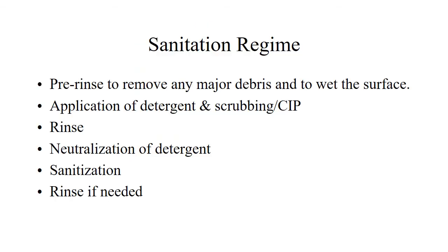So the thing is we've got to talk about the regime. The first thing we do is pre-rinse to remove any major debris. Then we add some detergent, we rinse, then we neutralize the detergent, and then sanitize if we want to, and then rinse as needed. So this is just the basic rules.